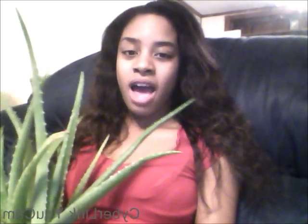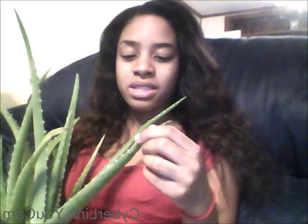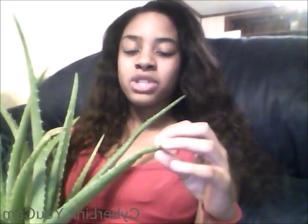It's like $4 to $6 a pop for a 4 ounce, maybe 6 ounce bottle. 100% aloe vera gel, maybe a little bit of preservatives in it. And aloe vera has the most moisturizing properties ever. I think there's a little bit of protein in it, but it won't affect you if you're protein sensitive. Aloe vera makes your new growth especially so soft.